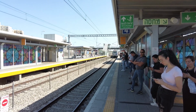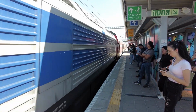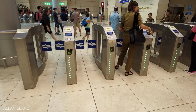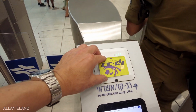In the train, you go to the ticket machine, buy a ticket, pay with a Rav Kav. You can also pay the ticket with your credit card. At the same time, the purchased ride will be loaded onto your Rav Kav. To get to the platform, hold your Rav Kav against a barrier which will then open. You do the same if you want to get out of the train station at your destination.